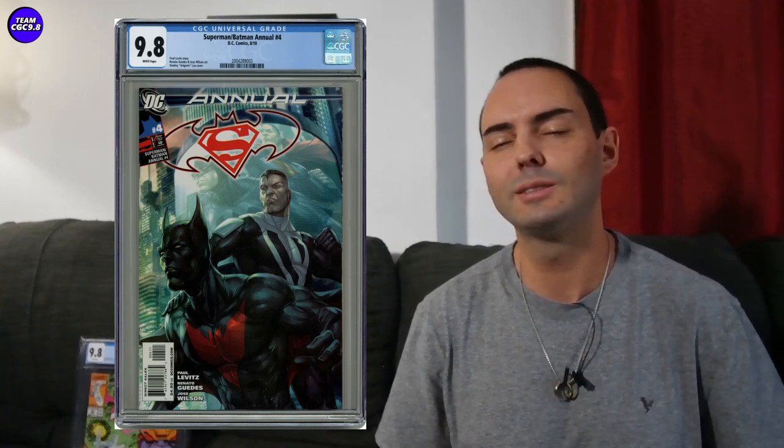Here's one I do have, and I probably should have been a little more patient on it because the price has come down a little bit. It's Superman Batman Annual number 4. Great Ed Benes cover. I love this cover, and it's pretty much the first full appearance of Batman Beyond in the DCU, I guess.